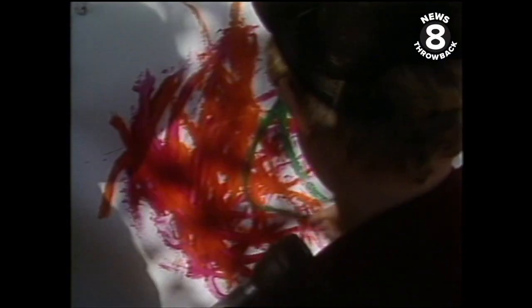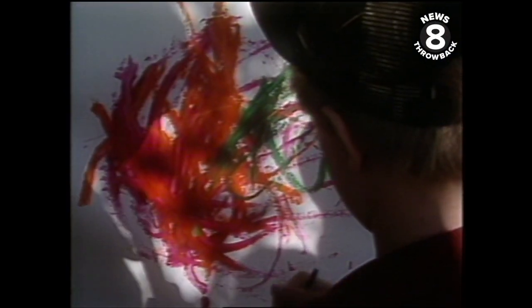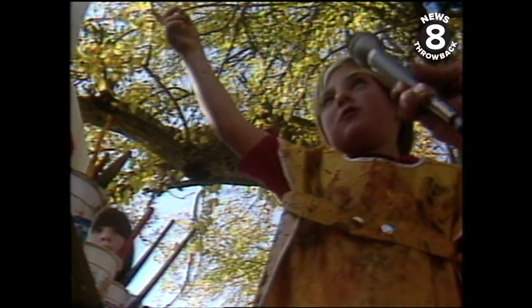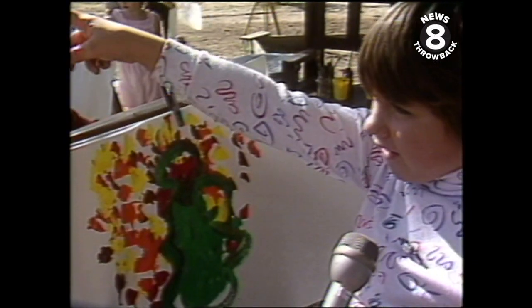What are you drawing here? Nothing really, just putting paints on. Oh, these aren't fall colors? Sort of. I don't know what I'm doing. When I was little, I did this. There's a tree down there, and it's called the mighty oak. The oak tree down there.